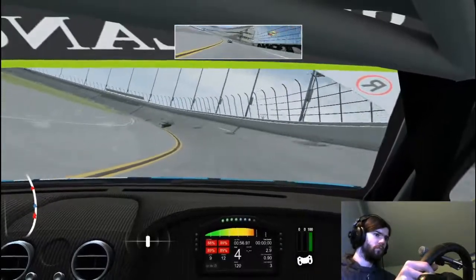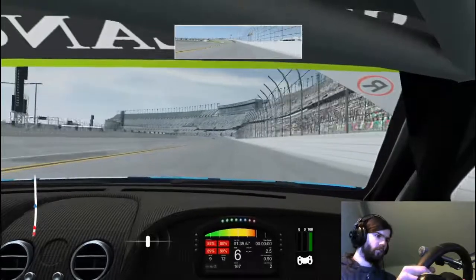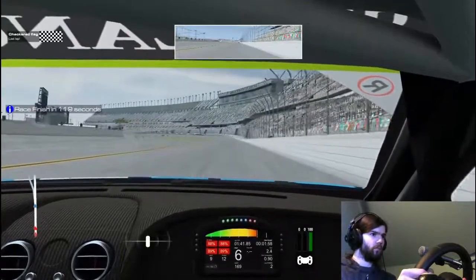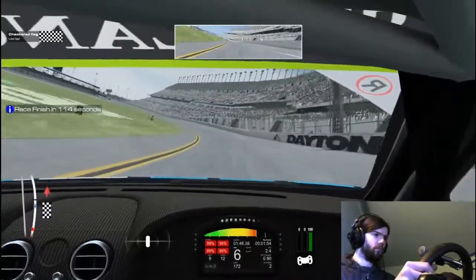But in the end, that was the race. P6 I believe we finished overall. Could have been a P5, possibly P4 if we didn't get murdered, but that's just how it goes sometimes.